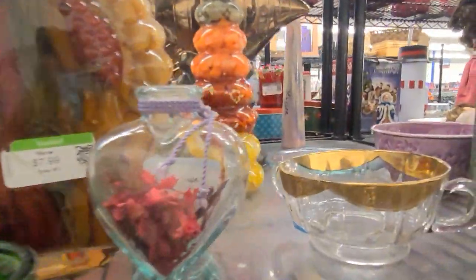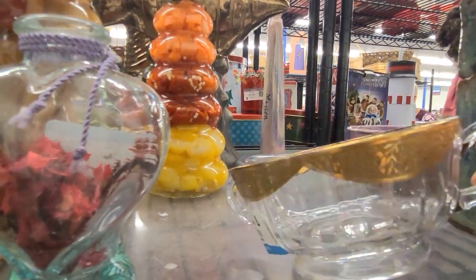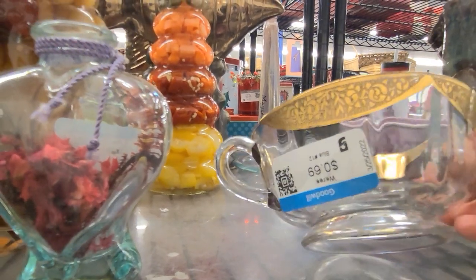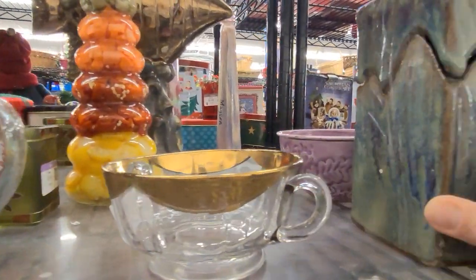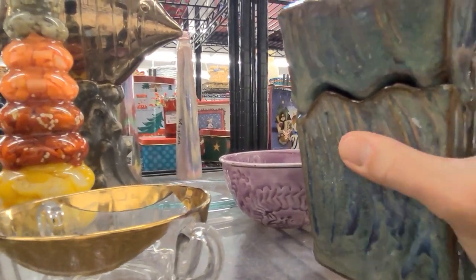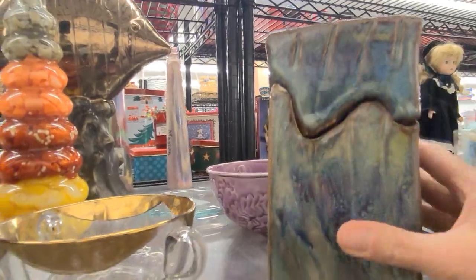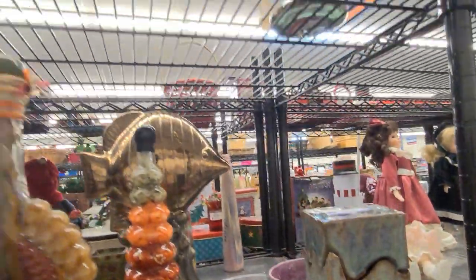Here's a clear glass soup cup with some possibly 24 karat gold trim. It has a lot of washware and no saucer, so I'll leave it. Here is the ceramic piece I keep looking at every time I come, but sadly it's so chipped, I'm still going to leave it.